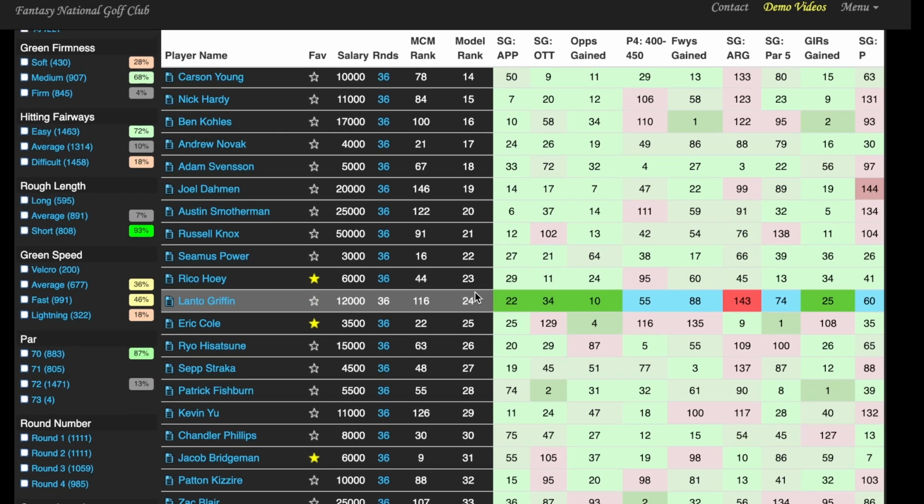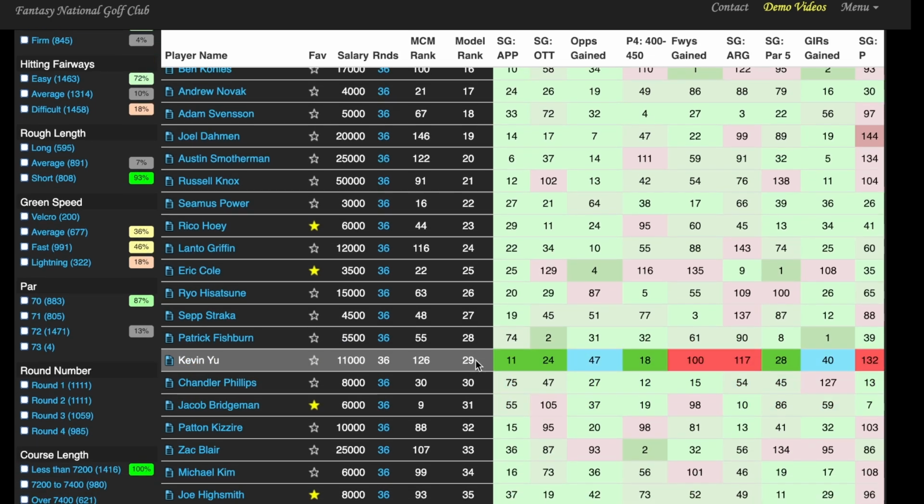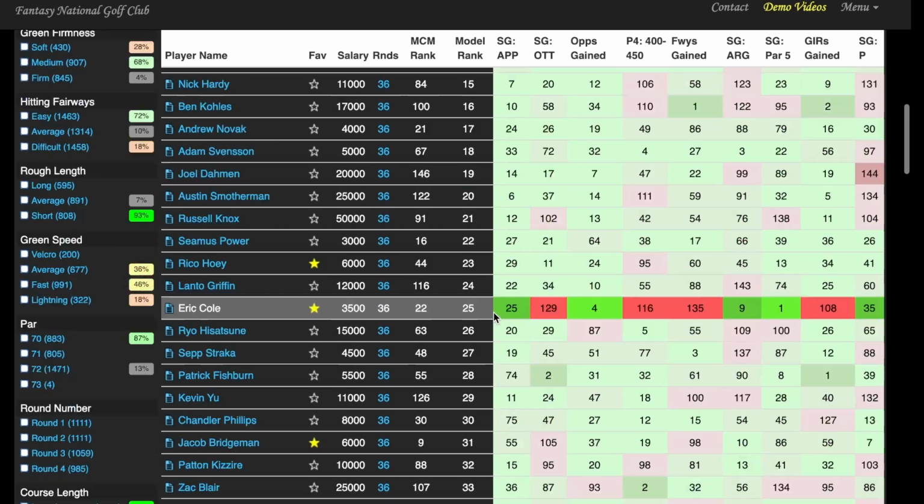Lanto kills me around the greens. Even in tournaments where around the greens don't matter, he finds a way to chip himself out of tournaments. Kevin Yu, probably not a bad look either. I know that it's unlikely that he wins twice over the course of a swing season, but he's 110 to 1. Bridgeman at 60, Kazire at 100. You have Carson Young down at 100 as well.